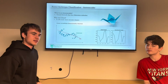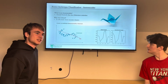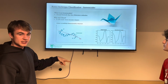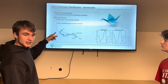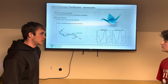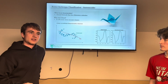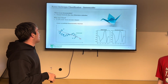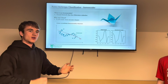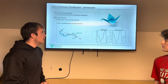So, getting into the methodology of our archetype classification, what we did was we used an autoencoder, which is a neural network that does dimension reduction. If you compare this to PCA, PCA does linear dimension reduction, while the autoencoder can do nonlinear dimension reduction. We wanted to use this here because our data is interacting in nonlinear ways. By doing this dimension reduction, it also separates the clusters more, where it hones in on the most noticeable traits and gets rid of noise.